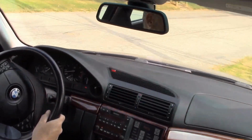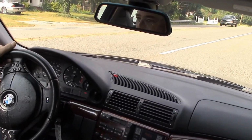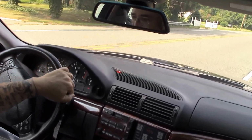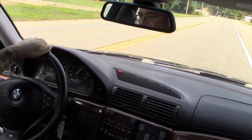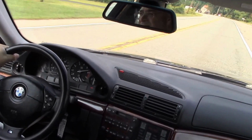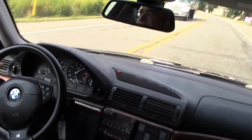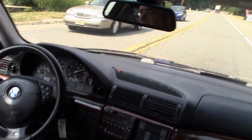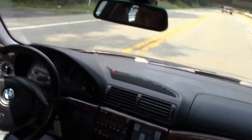Not a bad turning radius for a big car either. All right, now we're gonna do the old automatic thing. I better get in front of this bus. Here we go. Now that's 0 to 90 right there. Up to third gear. I'll put it in automatic.